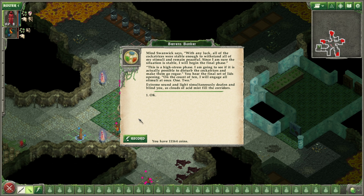Mind Swanwick says, with any luck, all the cockatrices were stable enough to withstand all my stimuli and remain peaceful. Since I am sure the situation is stable, I will begin the final phase. This is a high-stress phase. I'm going to see if it is actually possible to disturb the cockatrices and make them go rogue. Here are the final set of lids opening. On the count of 10, I will engage all stimuli at once. 1, 2, extreme sound and light simultaneously deafen and blind you as clouds of acid mist fill the corridors.